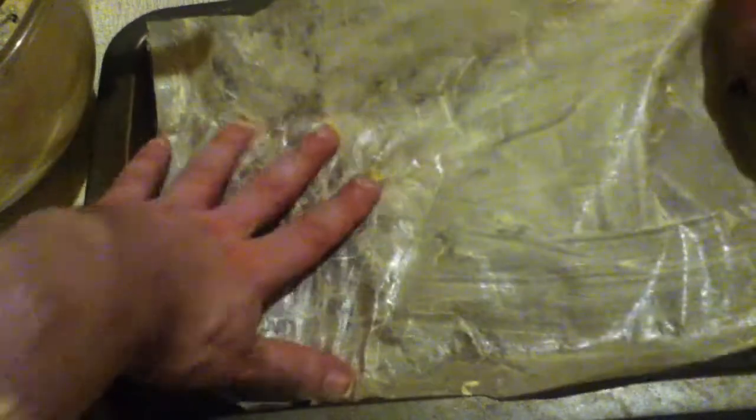Give this all over the greaseproof paper. Covers it completely. Greaseproof paper grease. Well, now that's theoretically ready. I just wanted that in preparation. Okay.